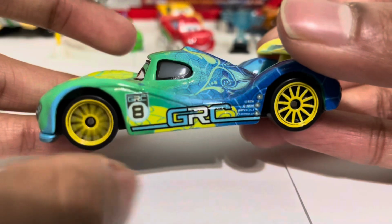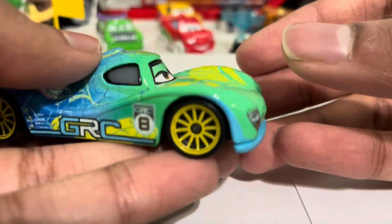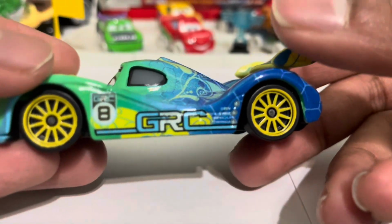Of course, she's the Brazilian Razor, if you all didn't know. She has these nice yellow wheels, which are a little sloppily painted. Well, yeah, these sides here are not painted the best, but it gets the job done.